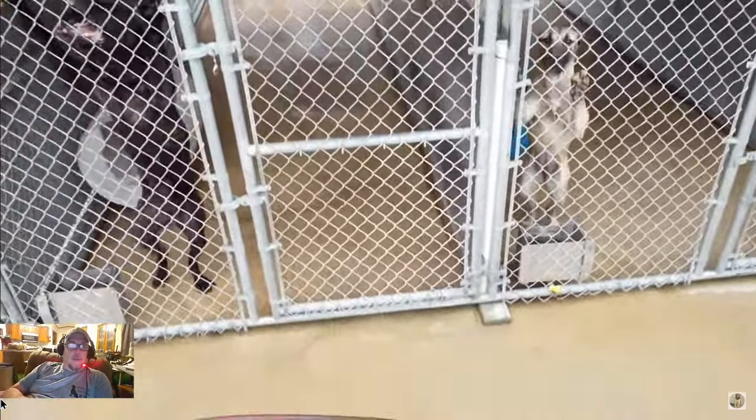Our kennels, you'll notice each kennel has two latches with a clip in the top latch. All the wire is tied with steel. We don't have any aluminum in our kennels anywhere, which is a big mistake with these type of dogs.